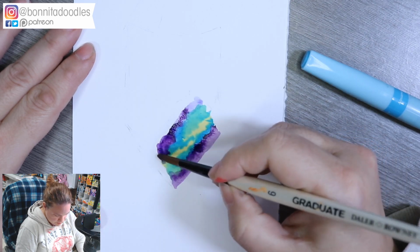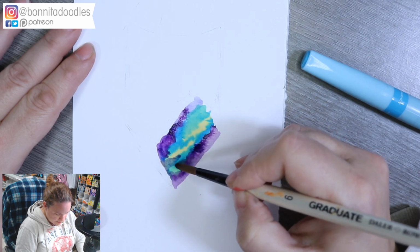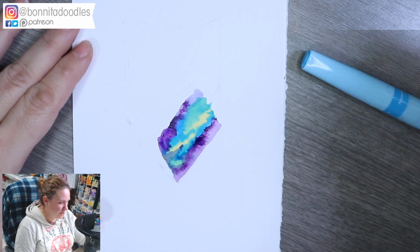Okay, nice smooth edge. But I can make the edge this side smooth against that edge with the Posca pen. I think it'll be a bit easier, to be honest.